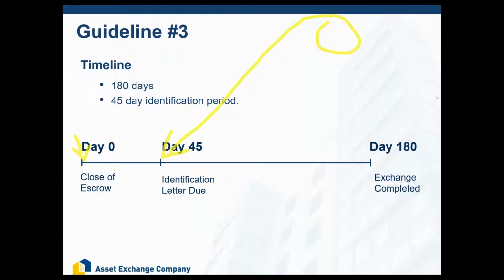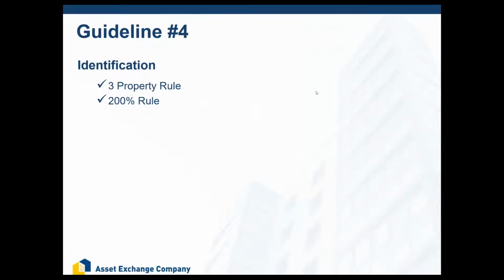So this, ladies and gentlemen, is the trickiest part of the exchange for our clients, because a lot of clients will call me up and say, well, geez, I don't know what I want to buy, but it's going to be in Sacramento. So why don't I just go to the MLS and print out an entire list of everything in Sacramento, and that will be my identification letter? Nope, wrong. It does not work that way. The government gives us rules for how we identify on day 45.